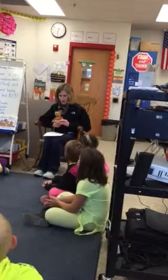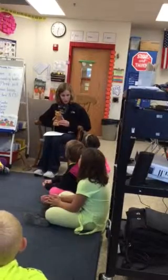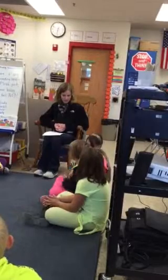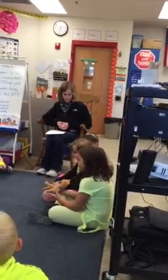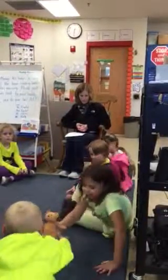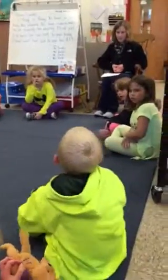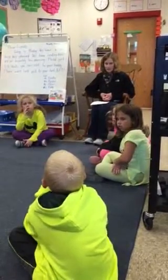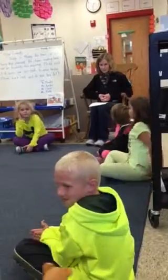So my favorite shape is a square because it has 4 corners, and I like corners. My favorite is a square. My favorite is a circle. Square. Tyler, why is that your favorite shape? Because it has corners, and I like those 4 corners a lot. 4 corners.